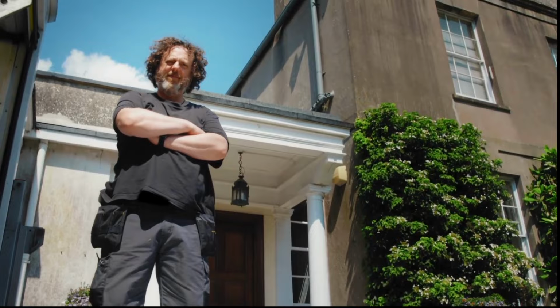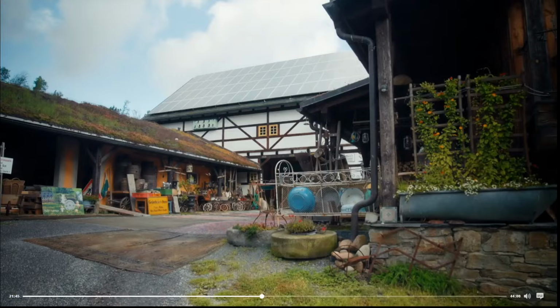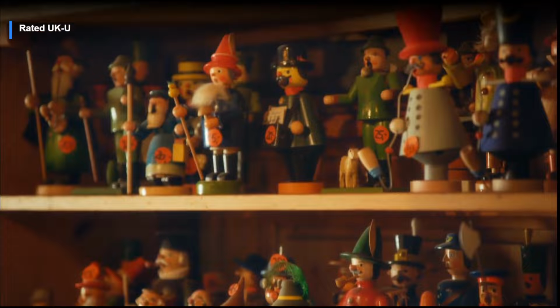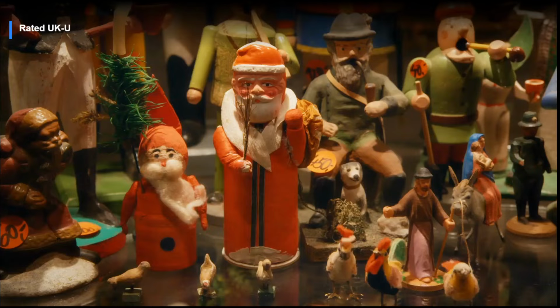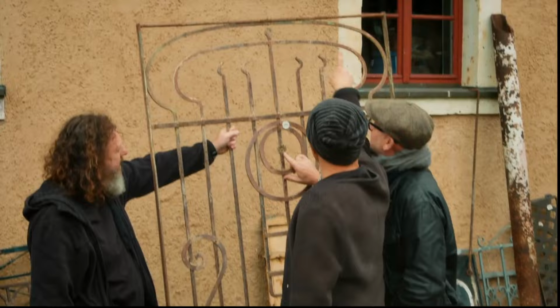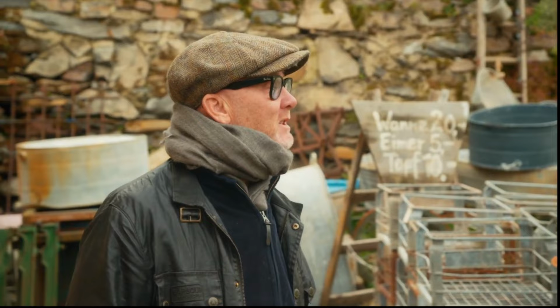Drew and T have travelled to Germany and are visiting dealer Ralph Geisler deep in the Ore Mountains. And here's my shop for Ore Mountain traditional things. And Drew's trying to get a deal on an unusual wrought iron window grill. How much can that be? 220 for you. This is 200 and this is 20. Okay, for the story alone, I'll buy it. 220, charming. Thank you. We'll take it. Thank you.